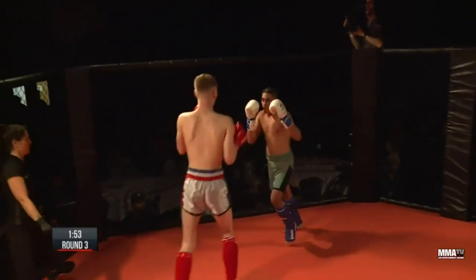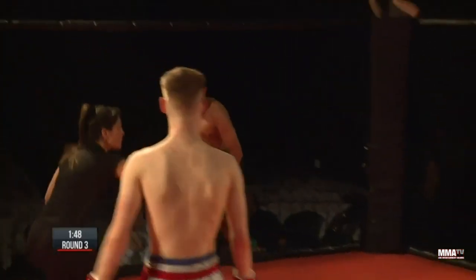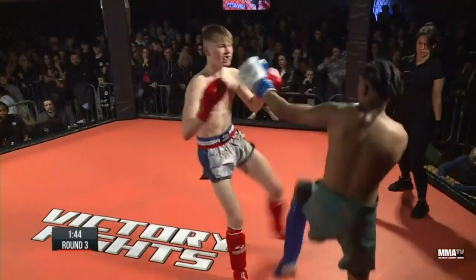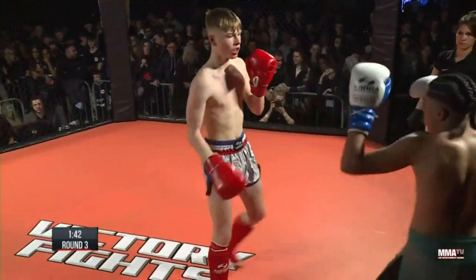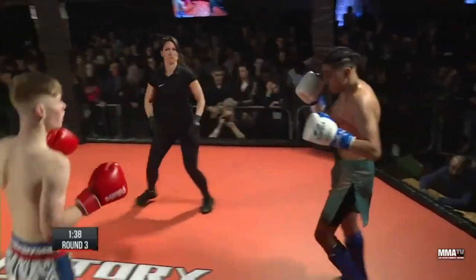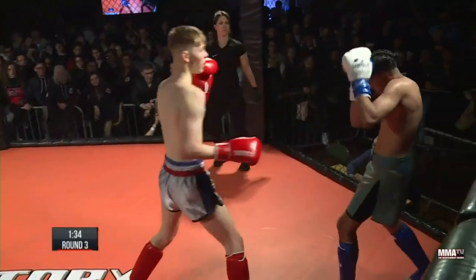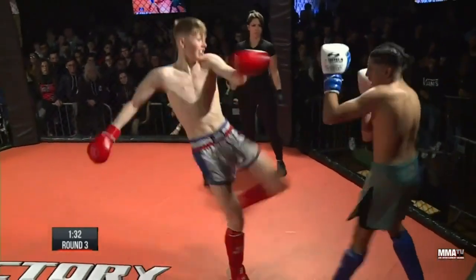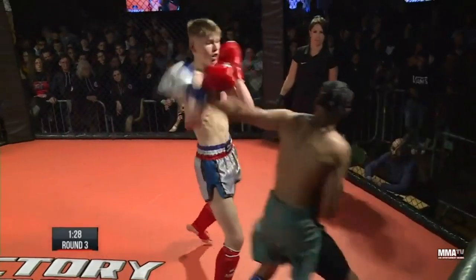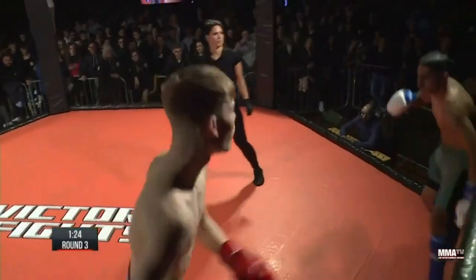Lovely straight shots from Taylor. Flash of legs, sees Khan land on the canvas. But Taylor quite the showman. You're hearing from Taylor's corner, Kenny Moyston, that is screaming out, let your hands go, let your hands go to Jules Taylor. And I think absolutely. Oh, but he got caught with a big right hand from Khan.